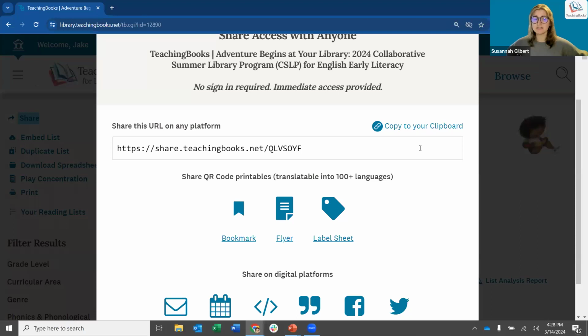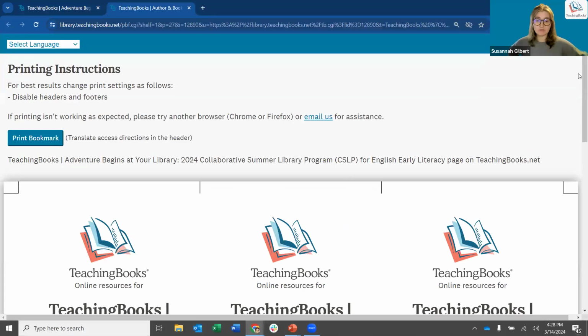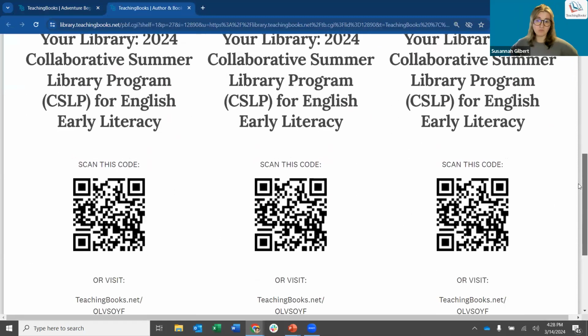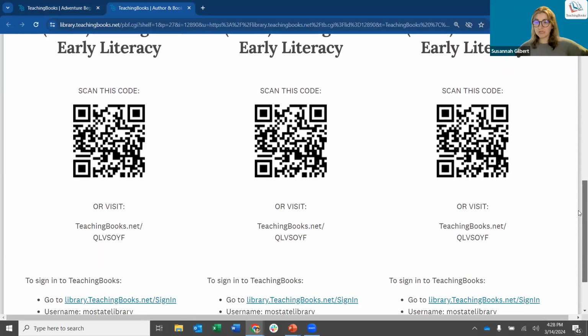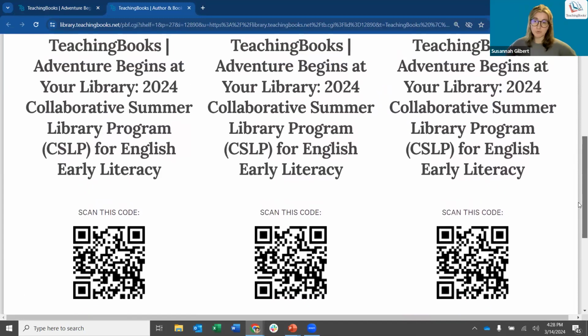And we could turn this into bookmarks. We can hand out bookmarks with a link to this list at story time, to get families excited about signing up for summer reading if we're using CSLP. We could send a big pile of these to preschools and daycares that we're working with, to encourage them to take a look at some of these titles in the summer. There are a whole lot of ways to share out a whole list like this.